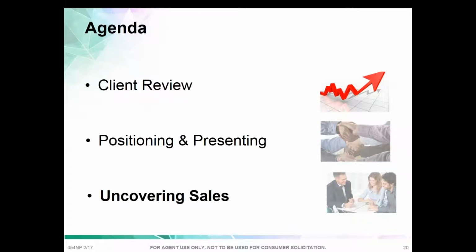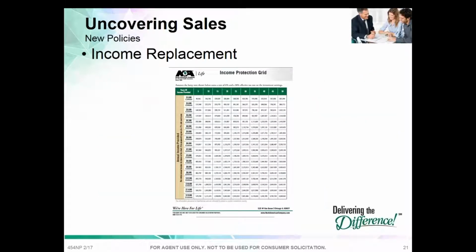All right, so let's show you a couple of tools that can help you with uncovering the sales when you're meeting with the client. This chart is a little bit small here, but let me just explain it. The question can really be pretty basic, because one of the simplest initial needs for life insurance is to replace somebody's income. So think of a young family, or any family for that matter.